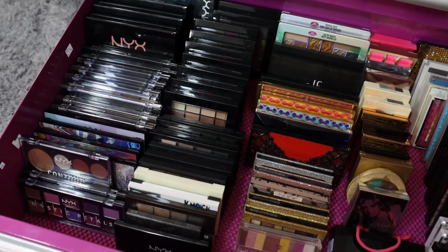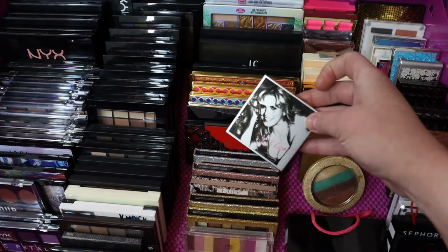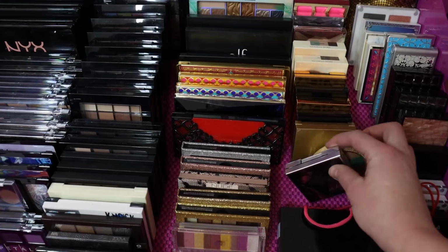Like you can see some Victoria's Secret palettes right here. I used the heck out of this back in the day. This was from the bronze collections they used to do. And then look, Heidi Klum on the cover of this compact for Victoria's Secret. So just some really old Victoria's Secret stuff in there, some old Sephora stuff.